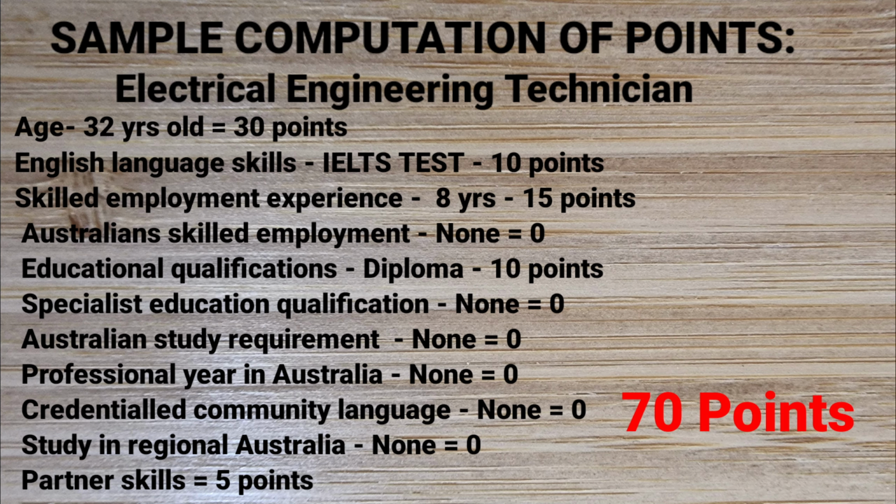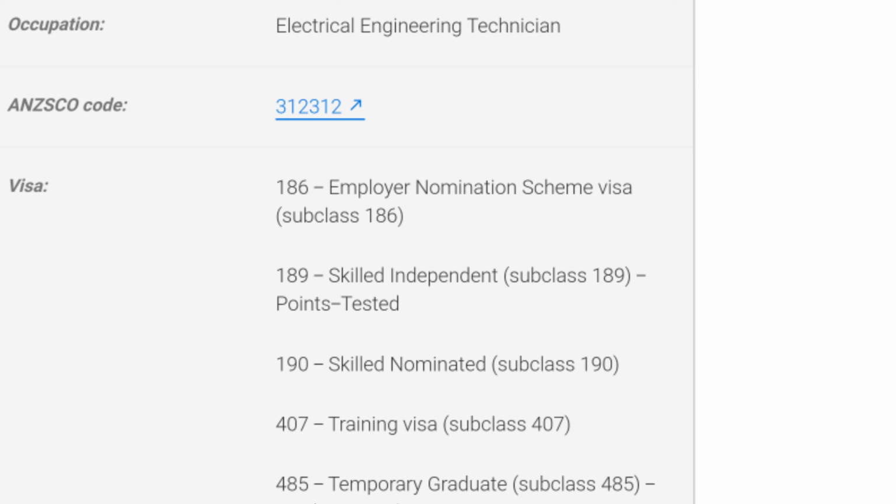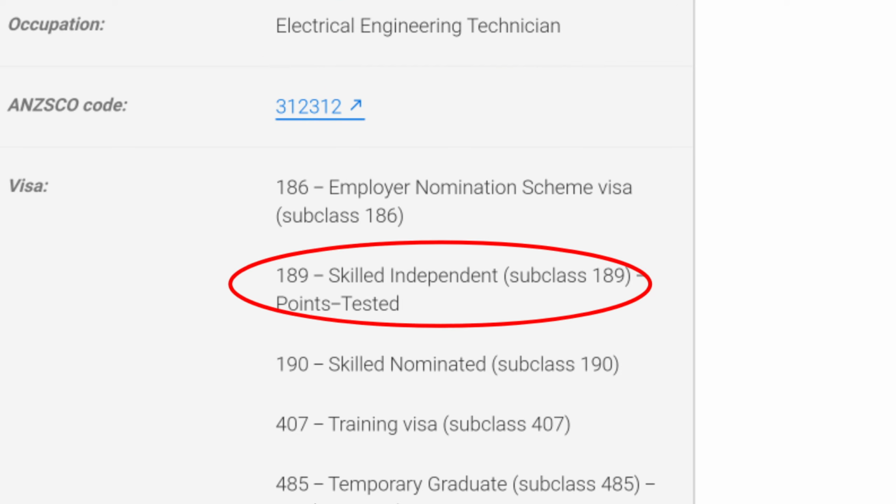So therefore, you are eligible to apply for a skilled independent or nominated permanent visa here in Australia, because the requirement is only 65 points to be eligible to apply. So now you know that you are eligible to apply as an electrical engineering technician, and you can look for the available visas. It has 189 skilled independent, so you can apply for that visa.